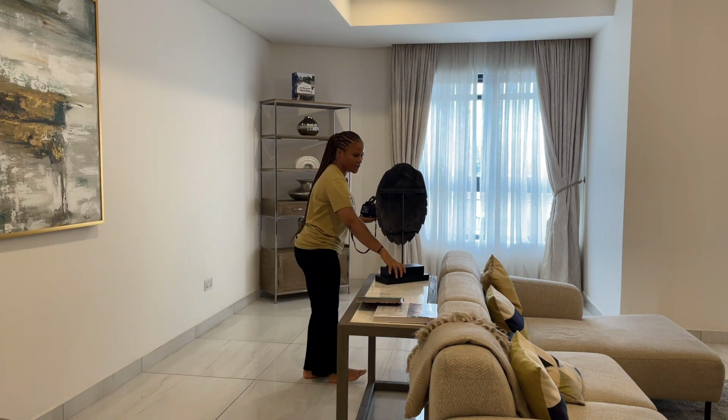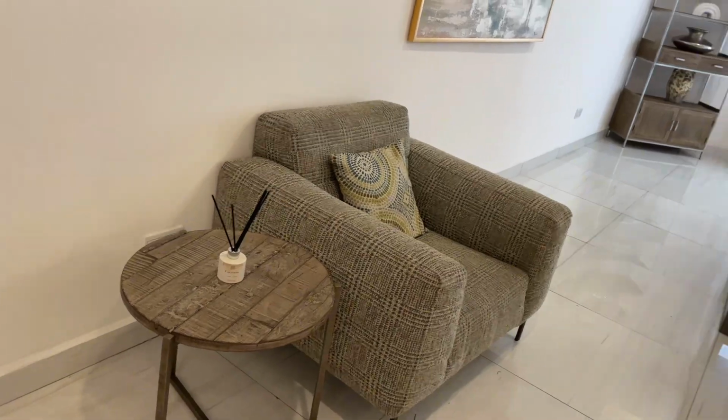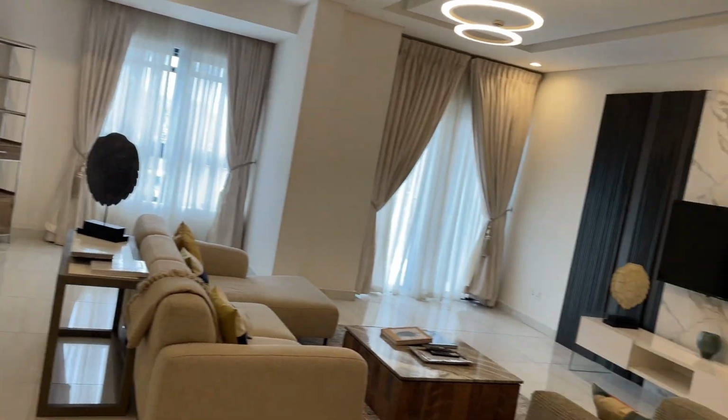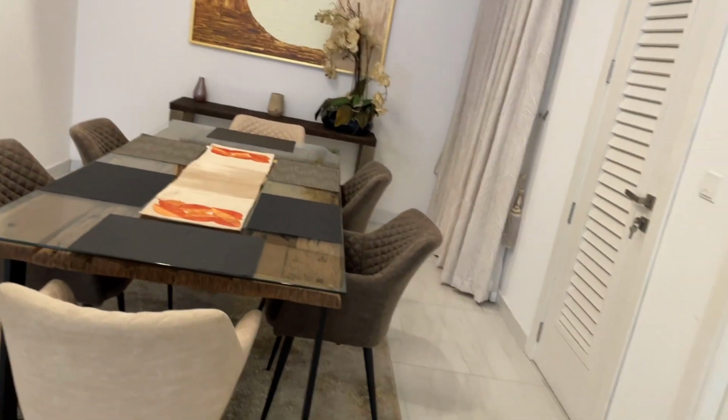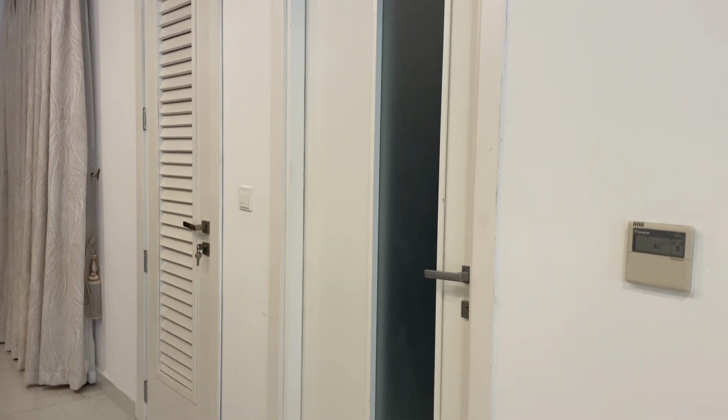I don't know why it's faced, but I think we should face this. Yes, so I think I'm done with the sitting room. This is the general view of the sitting room. So I'll be going to a different section of the apartment, and that's the kitchen door. So let's go in and see. Come with me.